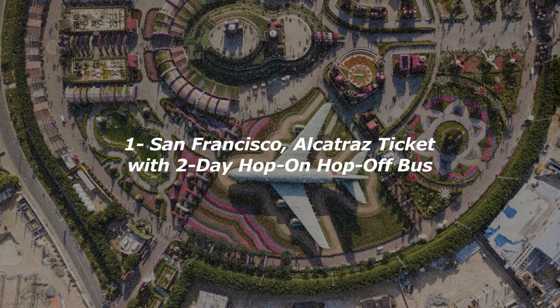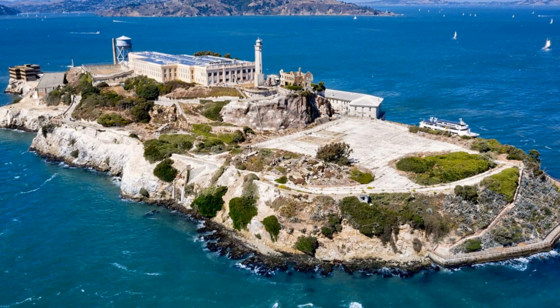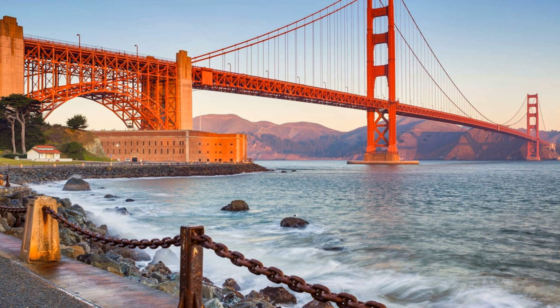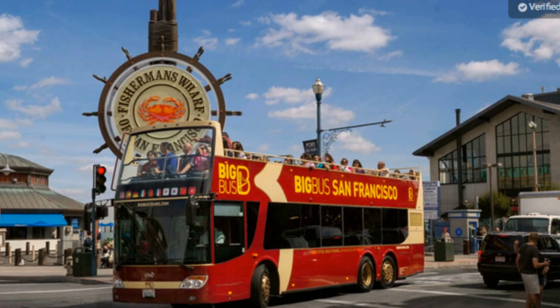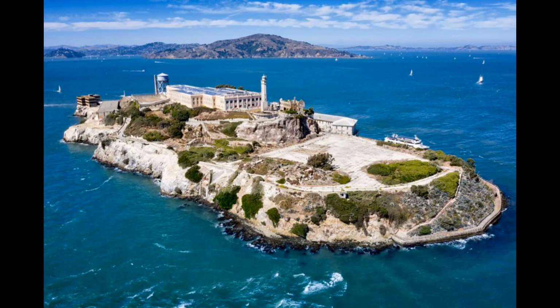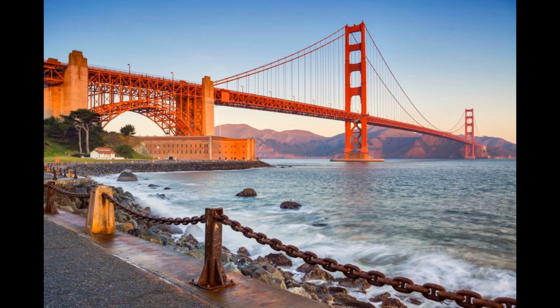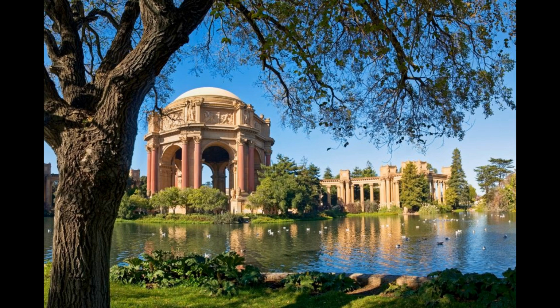Number 1. Discover the best of San Francisco with this combined ticket that includes a visit to Alcatraz Island, a 2-day hop-on hop-off bus pass, and a Chinatown walking tour. Immerse yourself in history, admire stunning sights, and take advantage of a bike rental or a ticket to the USS Pompano. Step foot on the notorious Alcatraz Island and immerse yourself in the captivating world of the iconic prison.